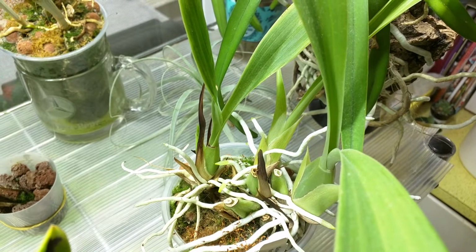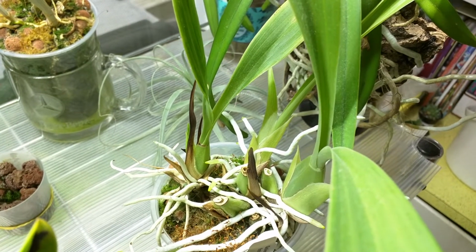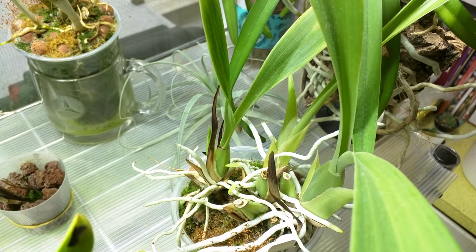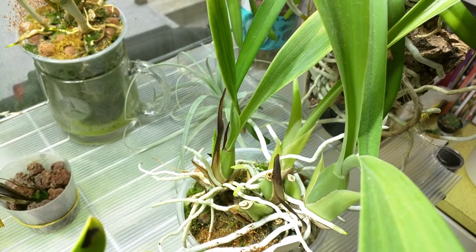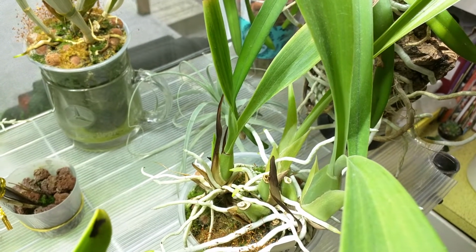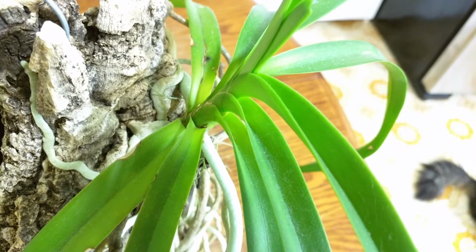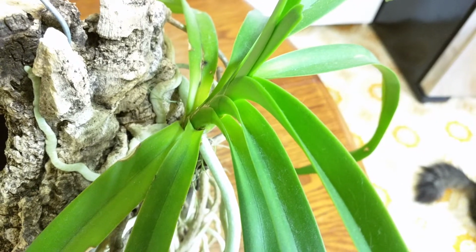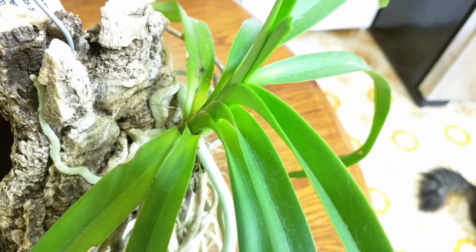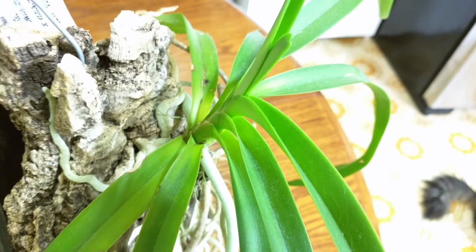And this is my Galeandra fimbriata. It's pushing a new growth out on that left side, and I did end up losing a new growth right beside it. It rotted, I'm not sure why, but everything else seems fine. This is my Vanda lamellata, and I have a very good feeling that there is a flower spike growing in there. If that's the case, I'm going to be super excited.